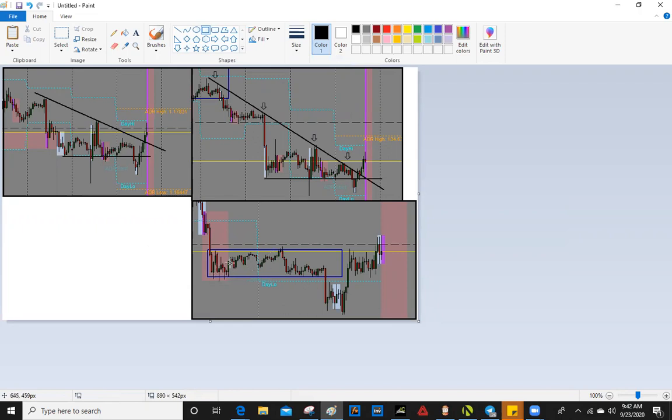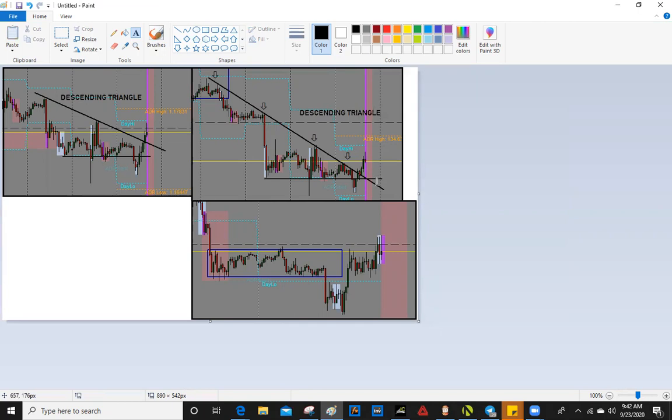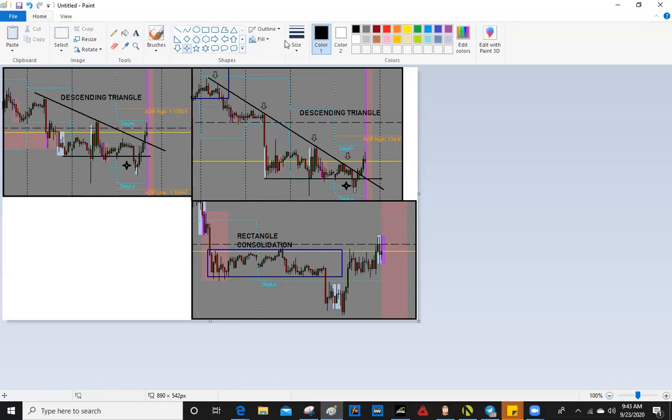So we do have here a break to the low that took place, and you see this structure right here. This is a descending triangle. That's a known structure, break to the low. At the same time, this also had a descending triangle. On the 1 hour chart, you see how this pair broke to the low and this pair broke to the low. And this right here is actually a rectangle consolidation that took place, and this also broke to the low.